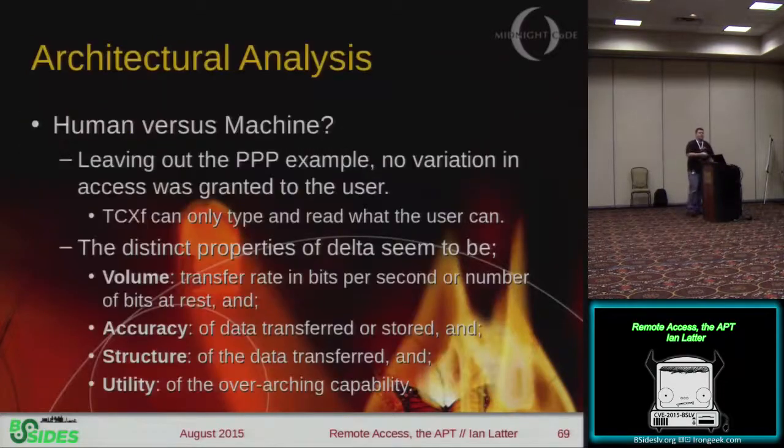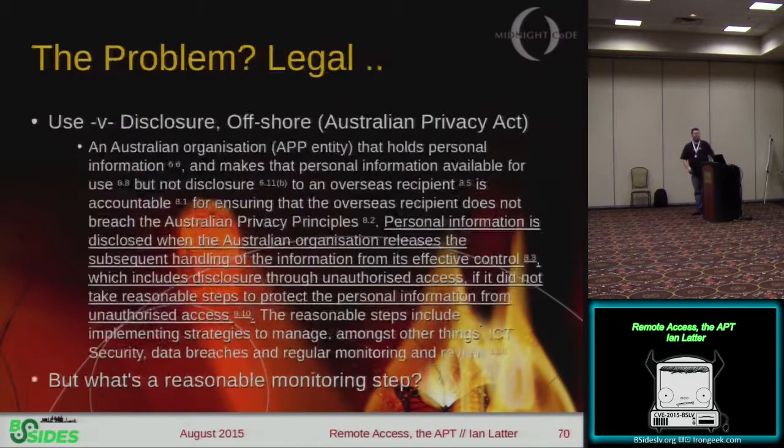Back to the enterprise architecture. If we take PPP back out of the example, because that's cheating, that was the only place where we required super user access. To create an interface requires permission. If I take that out, every other thing I've shown you has no privilege escalation. Those protocols can only do what the user can do, what I could do. So with the permissions I had, it can only type and read what I could type and read. The distinct properties of what's changed here seem to revolve around volume, accuracy, structure, and utility, and the paper goes into some thoughts about what you could do around that.